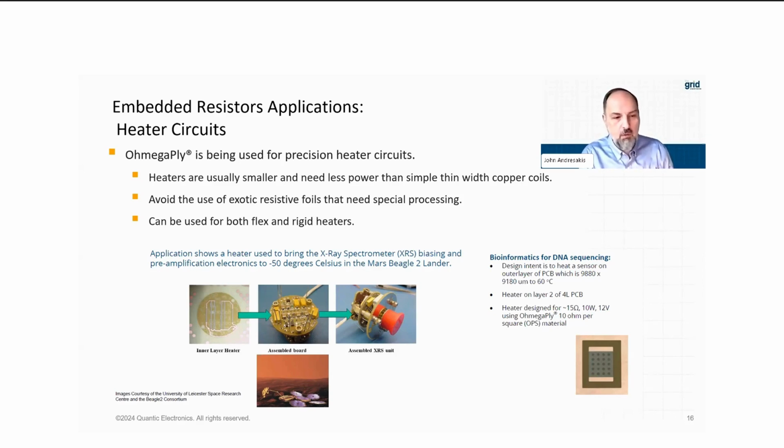A couple of examples here. One is the old Beagle 2 rover that was on Mars, and they needed a heater circuit for their X-ray spectrometer. And it actually was able to heat it up to at least minus 50 degrees Celsius so it could work. In electronics, we almost seem to be worrying about getting rid of heat. Well, in some cases, like these hostile environments, you have to apply heat. So on other planets, up in space, when things get cold, you need to have a heater source, and our material is an excellent source of that.